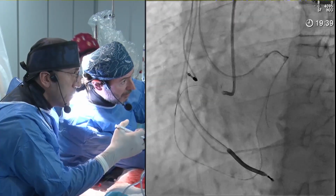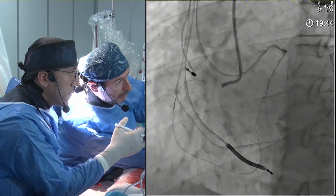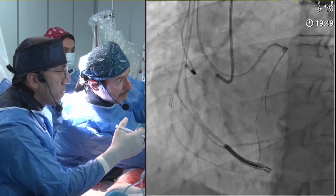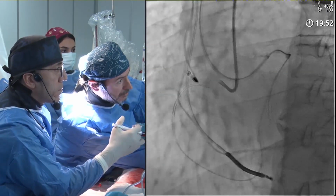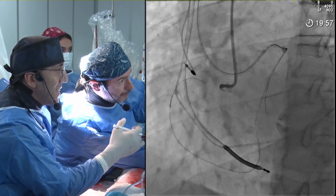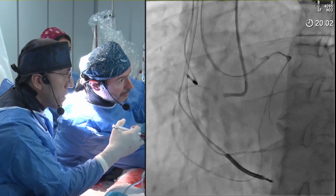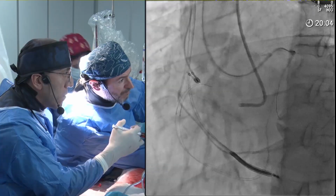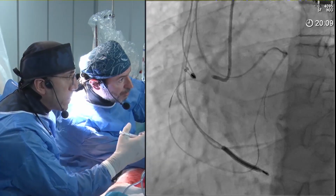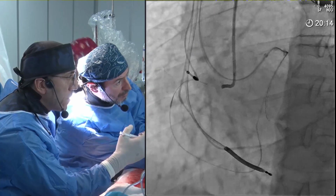CT should be a good guide in such cases. Also, I would prefer in the retrograde access a more controllable wire rather than just a penetrative wire. So Gaia Next is a good penetrative wire with better control than the Confianza or the Hornet, because Hornet is just a penetrative wire. So a more controllable wire, or as Dr. Khaldoon said, a knuckle wire to the ostium. This is the best way to go to the ostium, starting with the penetration from the distal cap, a little bit dangerous to reach the ostium.